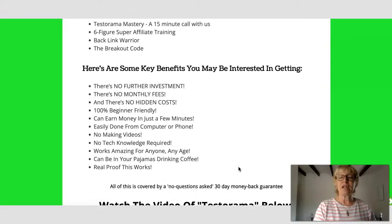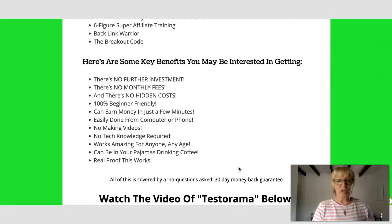And here are some of the key benefits that you could be interested in if you go forward with this. There's no further investment and there's no monthly fees. There's no hidden costs. It's beginner friendly. You can earn money in just a few minutes after being set up. It's easily done from a computer or a phone. You don't need to make any videos. You don't need to have any technical knowledge. And it works for basically most likely anyone at any age. And you can be in your pajamas drinking coffee if you want. And there's proof, like we've just seen, from the sales page.